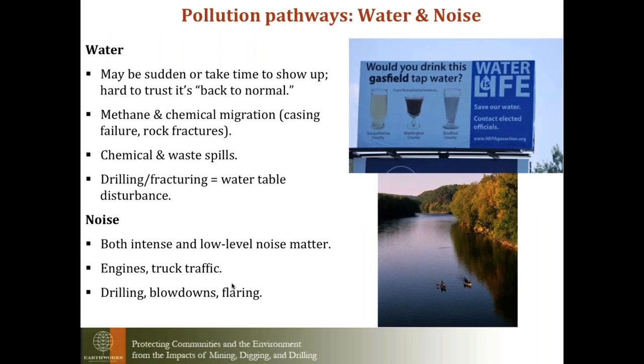So I know we're here to talk primarily about air, and the threat map and the methane rules all focus on air, but I wanted to talk just briefly about water and noise as health issues. When the unconventional drilling boom started, most of the focus was on water, and now it's taken a few years for people to start looking at air. But there's a lot of research about water, and water contamination can be very sudden. Like a drilling job starts near you and you start noticing gunk coming through your water or a change in odor. Or it can take some time to show up.